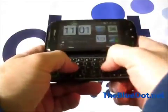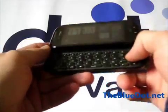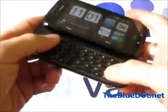Speaking of which, the keyboard has some nice large buttons that pop out of the device further than any smartphone keyboard that I've seen, giving the keys a better tactile feel as you press them down.